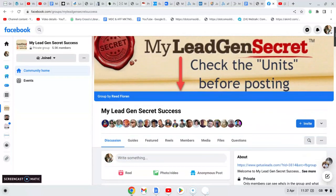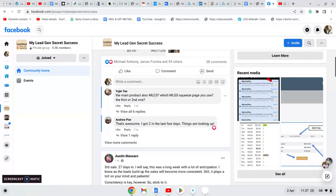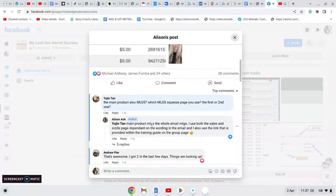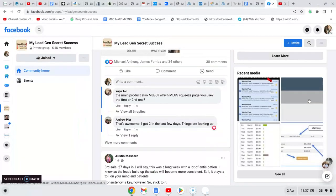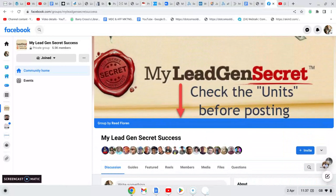And you'll see here, which squeeze page do you use, first or second one? She's replying there. I got 2 in the last, so the main product page. So really helpful, interactive group, people helping people, not just become successful with the affiliate program, but also become successful with other offers they are promoting to the leads that they get on a daily basis.